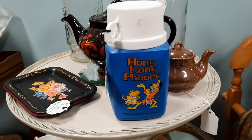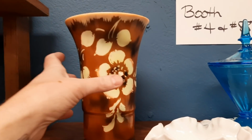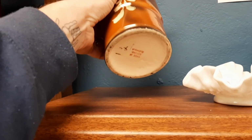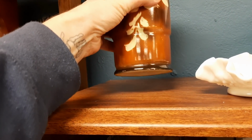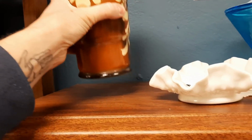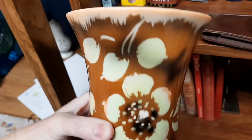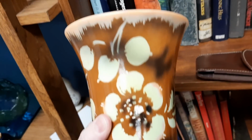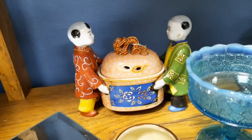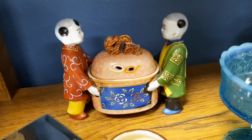So this is at the other store, and the Hong Kong Fooey thermos caught both my husband's and my attention. We thought that was pretty funny. This is a made in Czechoslovakia vase. Thought it was very pretty. And it was $29.99. Now some of the booths were on sale and some of them weren't. And I would say the second store, they were more ready and packed up than the first store.